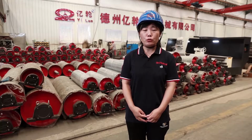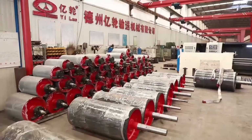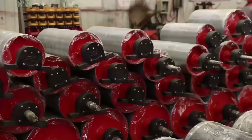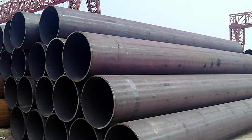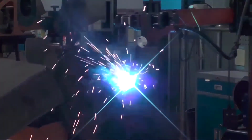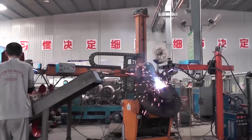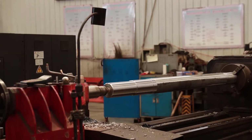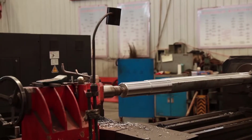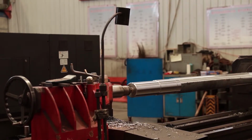Ladies and gentlemen, welcome to our pulley processing area. We can produce various types of pulleys with different sizes and standards according to customer requirements, such as drive pulley, tail pulley, snap pulley, cage pulley, and so on. First, our pulley is made from large seamless steel tube. We cut the pipe using the flame cutting machine, weld the inner discs using the professional arm robot, and weld the sleeve and discs using the positioner. And we use the large lathe to process the outer circle, to ensure the pulley has a uniform thickness, small runout and long service life.